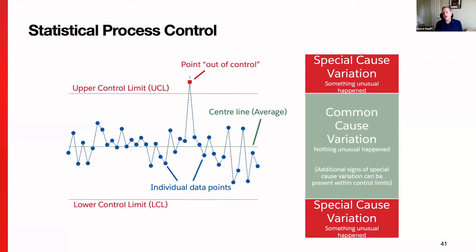And in the language of the stats world, we talk about common cause variation and special cause variation. Common cause means there's nothing unusual happening here. This is the normal random variation in the process. Every item, every unit, every object that goes through experiences these sources of variation. Special cause variation is when something weird and different happens. That is not typical, and it's unusual that you would be so far out.